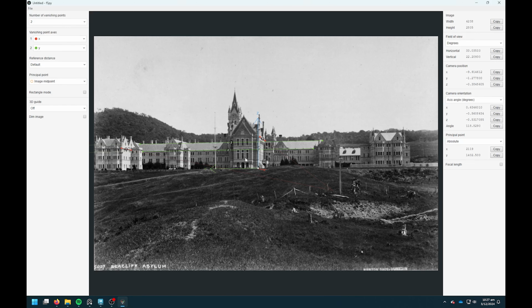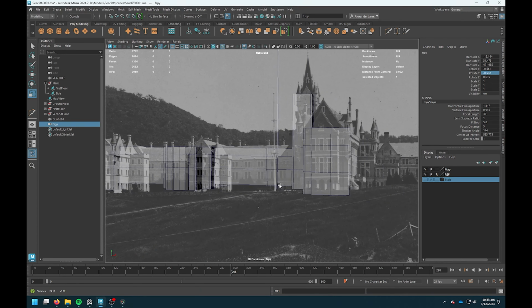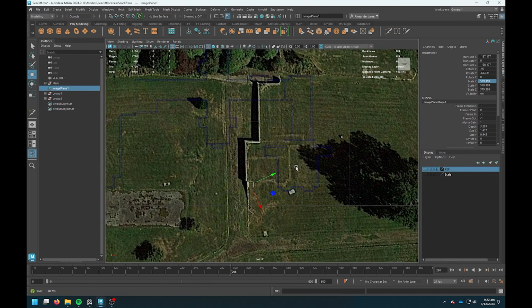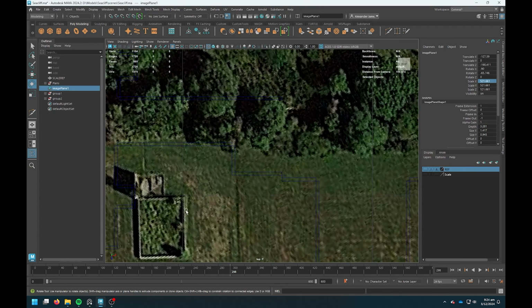I also brought this photograph into a free program called fSpy, which allows you to essentially get the focal length of a photo based on perspective lines. I then created a new camera in Maya using the new focal length and tried to set it up so that it was matched to the model. I was also able to just barely make out an outline of a floor plan on Google Maps on the site where the asylum used to be, so I also overlaid this as another reference image.